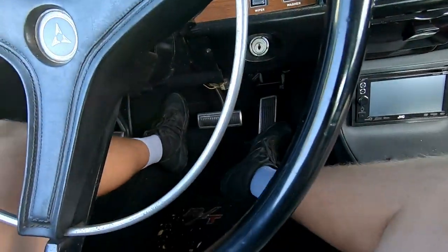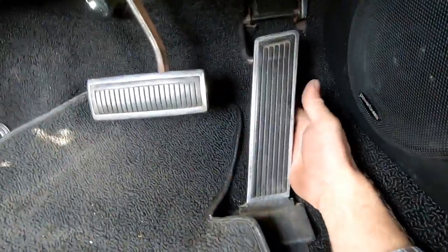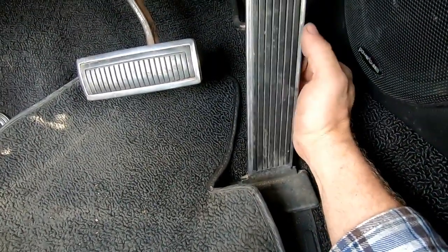Now, another thing to look for too is the throttle pedal securely mounted to the floor? Because this is a typical spot where rust happens. All right, well, it seems to be mounted fairly solid, but we'll take a look under there in a second. I forgot to do that.